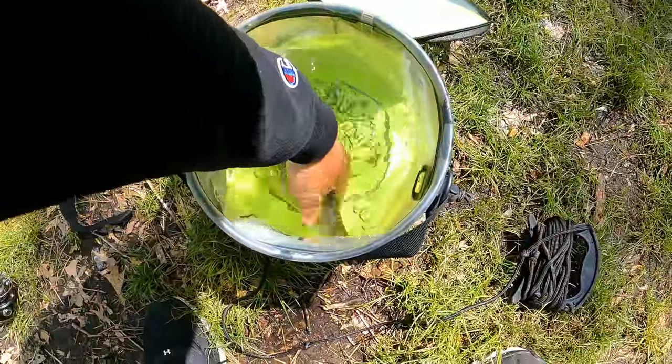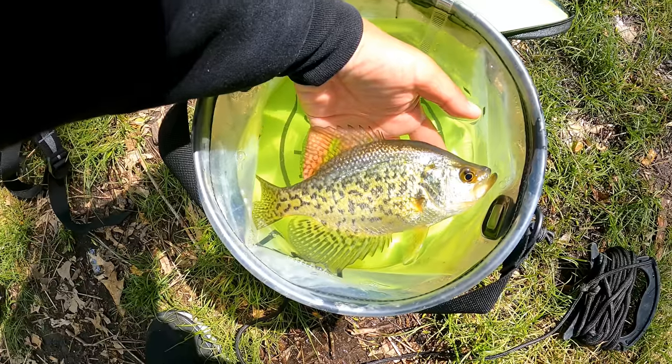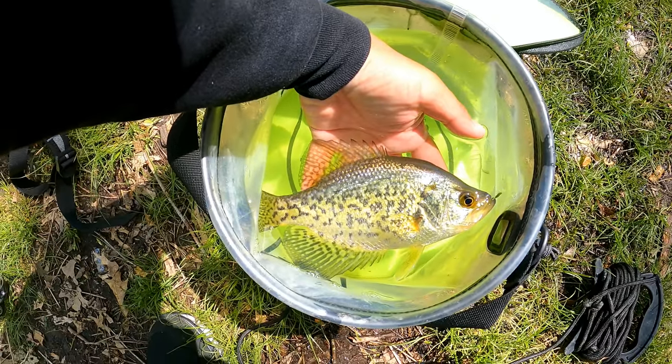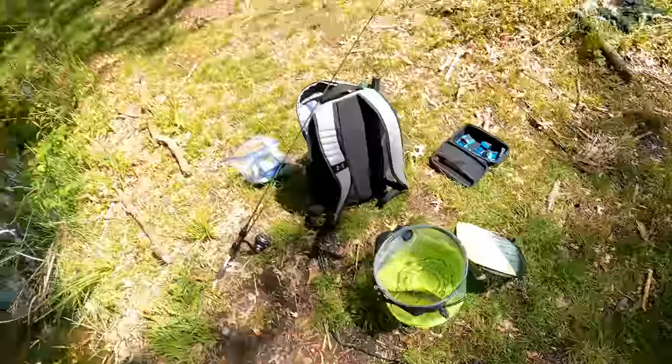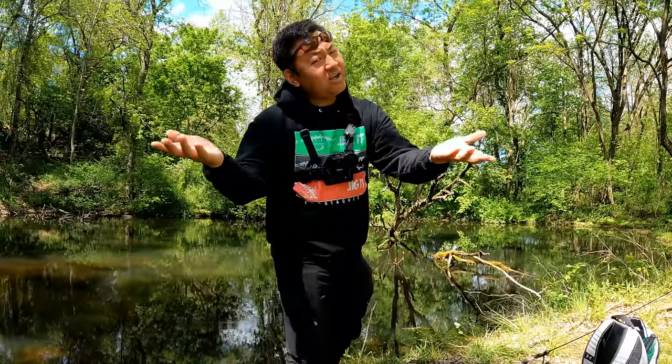All right, I'm gonna take a few photos of this crappie over here. Main goal of today will be to catch some different species of fish from the D&R Canal, because the last time that I was here, I only had enough time to do some trout fishing.